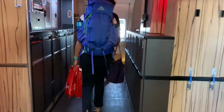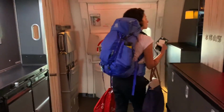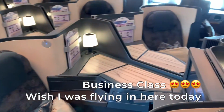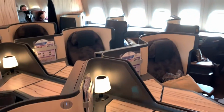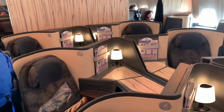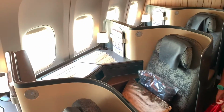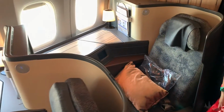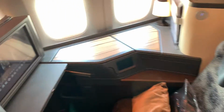Having never flown China Airlines before, I was immediately surprised when I entered the aircraft to see such a beautiful cabin. Even though it is fake wood effect, the glossy styling on the walls as well as the tabletops really are quite striking and unique and really give, I guess, a sense of personality and individuality to China Airlines.